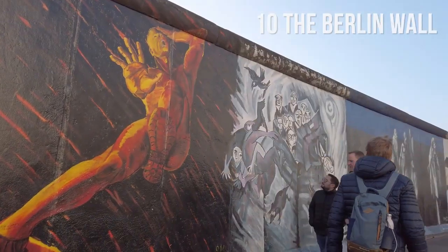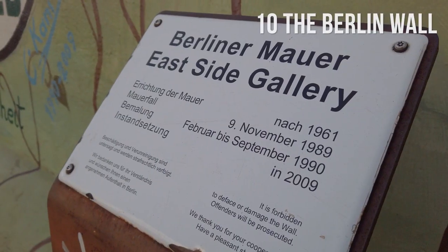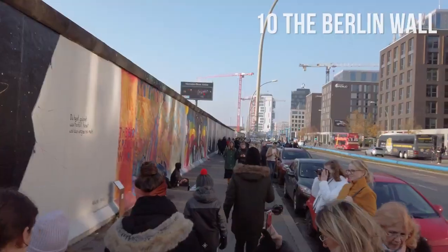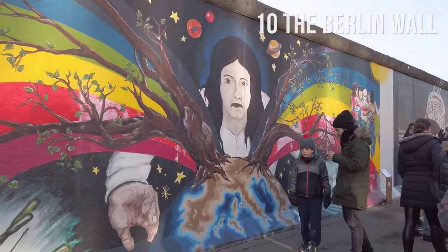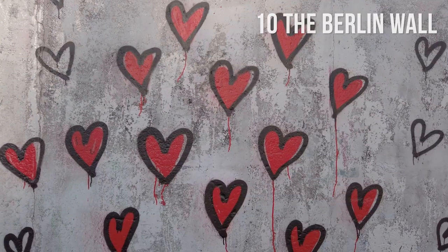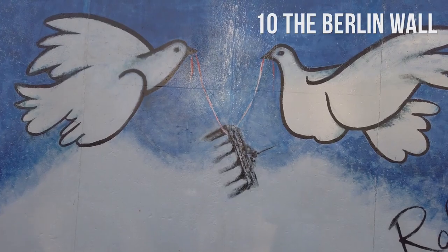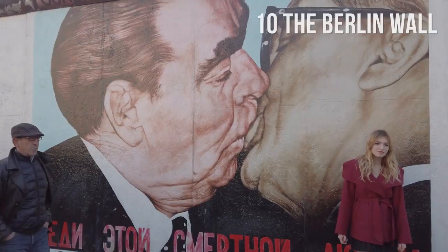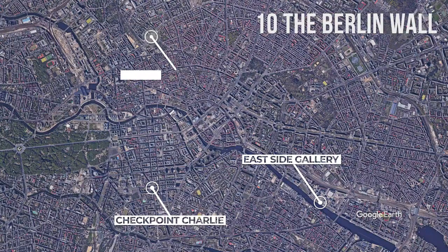One of the must-see places in Berlin is the East Side Gallery, which is one of the longest open-air galleries in the world, with over 0.8 mile or 1.3 kilometers of preserved portion of the wall. Over 100 artists took part in the creation of the art. Don't forget to stop in front of the famous graffiti The Kiss. Visit also the Berlin Wall Memorial and the Wall Museum.